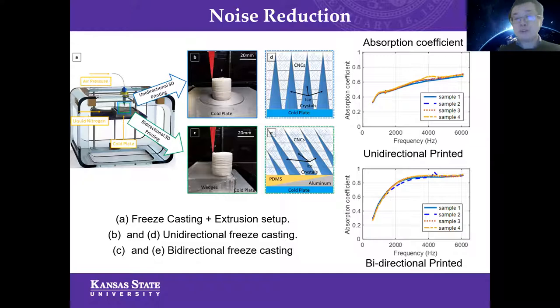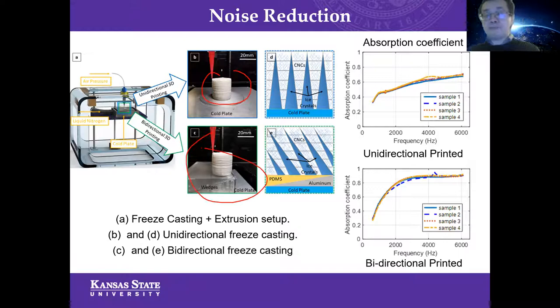We conducted 3D printing of nanocellulose aerogel. You may know or you may not know, the major industry in Kansas is aviation, right? We all take airplanes, and in an airplane we can hear a lot of noise, right? This kind of big noise makes us uncomfortable. So we print aerogel with unidirectional and bidirectional alignment. As you can see, with the bidirectional alignment, the absorption efficiency is around 90%, and the unidirectional is around 70%. So with controlled alignment, we can have better performance, for example, in this application of noise reduction.